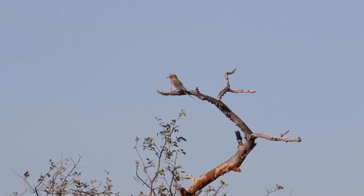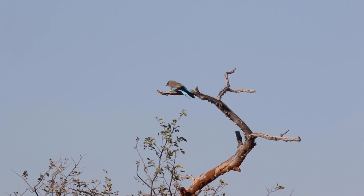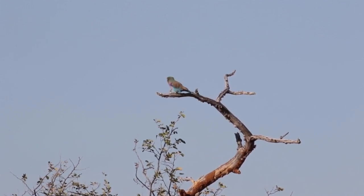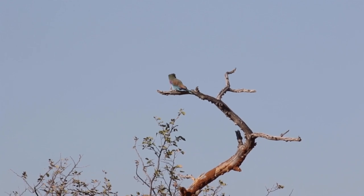Hi guys, we just stopped for a very beautiful bird here called the lilac-breasted roller. We actually have two different species of rollers in this region. The lilac-breasted roller, which is the one we have right now, and the purple roller. These guys feed mostly on insects, butterflies, and all different types of insects. And occasionally, there have been records of them also feeding on small or baby birds, like helpless birds and so on.